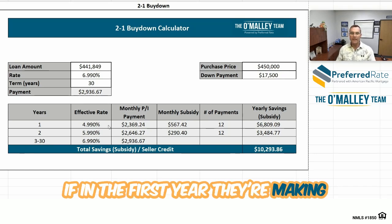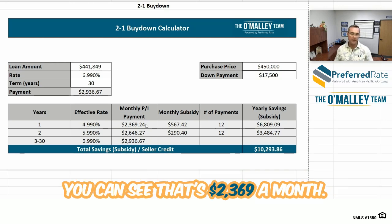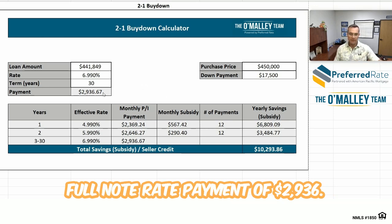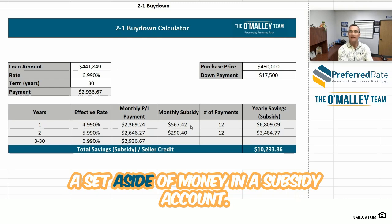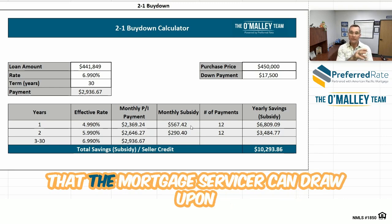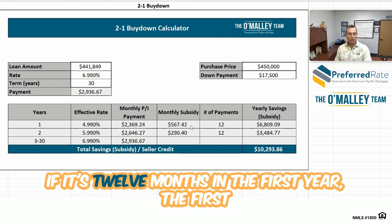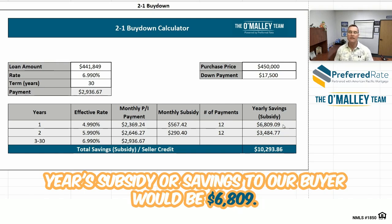If in the first year they're making the principal and interest payment at 4.99%, you can see that's $2,369 a month. That's $567.42 a month less than the full note rate payment of $2,936. That means this must be subsidized. There's got to be a set aside of money in a subsidy account that the mortgage servicer can draw upon every month to subsidize this full payment. If it's 12 months in the first year, the first year's subsidy or savings to our buyer would be $6,809.